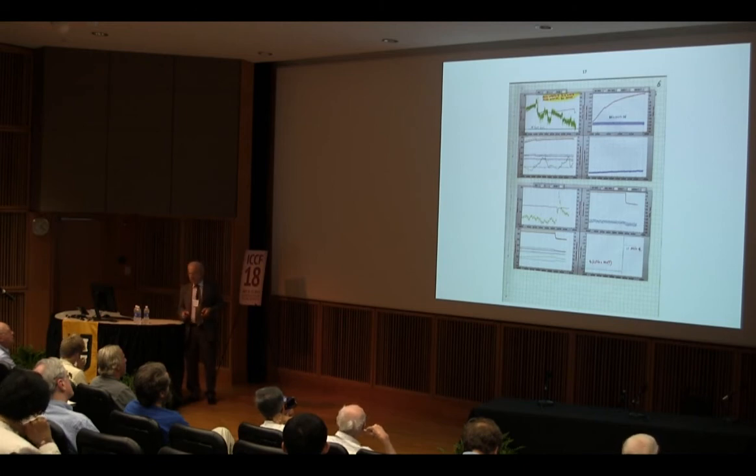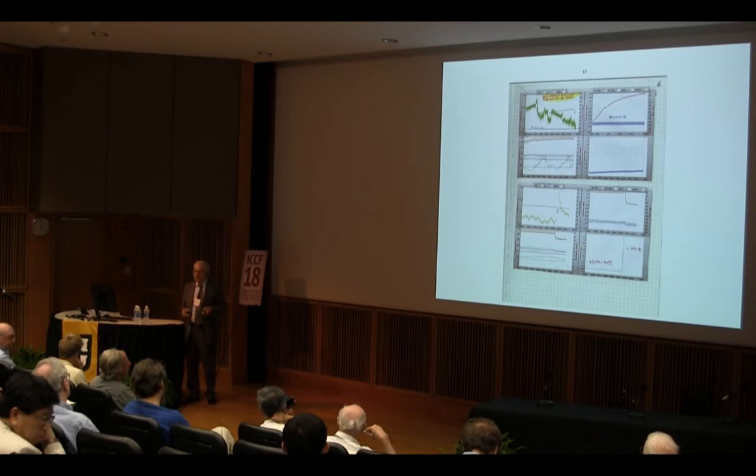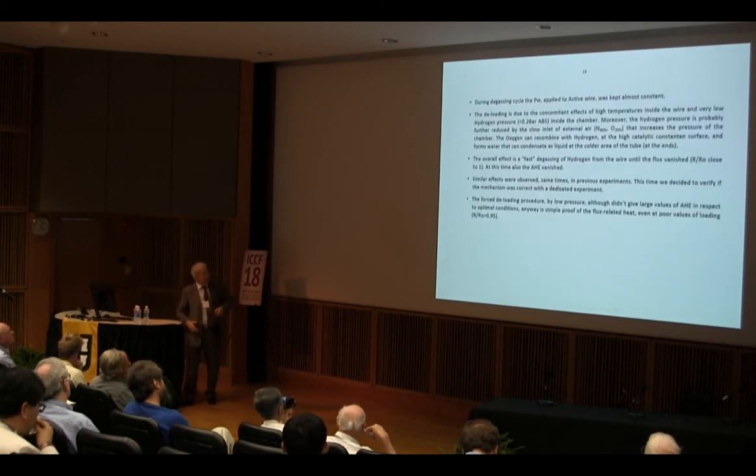And Mike McKubre was the first to stress this, to make a 3D formula about the excess heat, flux, and loading.